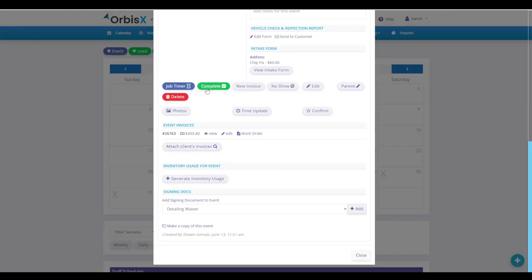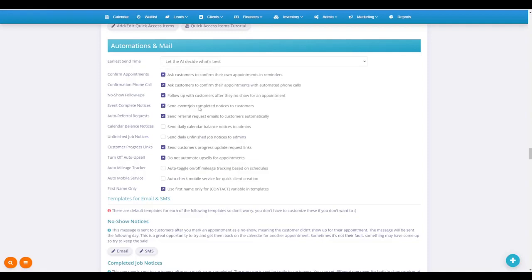Right when you press this complete button, if you want your clients to get a notification letting them know that the job you have done is complete, you'd select the send event / job completed notices. If you want your clients to get a referral request to refer other clients to you, you can press this checkbox, and it will send an email to your clients asking them for referrals automatically.